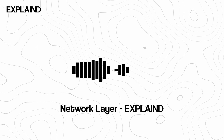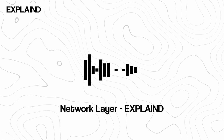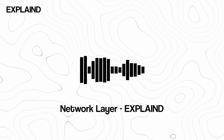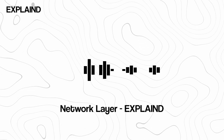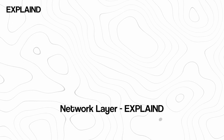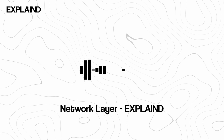Exactly. Like ping, for example. That uses ICMP echo requests to check if a device is reachable, and it can measure the round-trip time, which gives you an idea of the network latency. Like sending out a sonar pulse and seeing how long it takes to hear that echo come back. Precisely. And traceroute uses these ICMP time-exceeded messages to map the path a packet takes to get to its destination. It's like dropping breadcrumbs along the way.